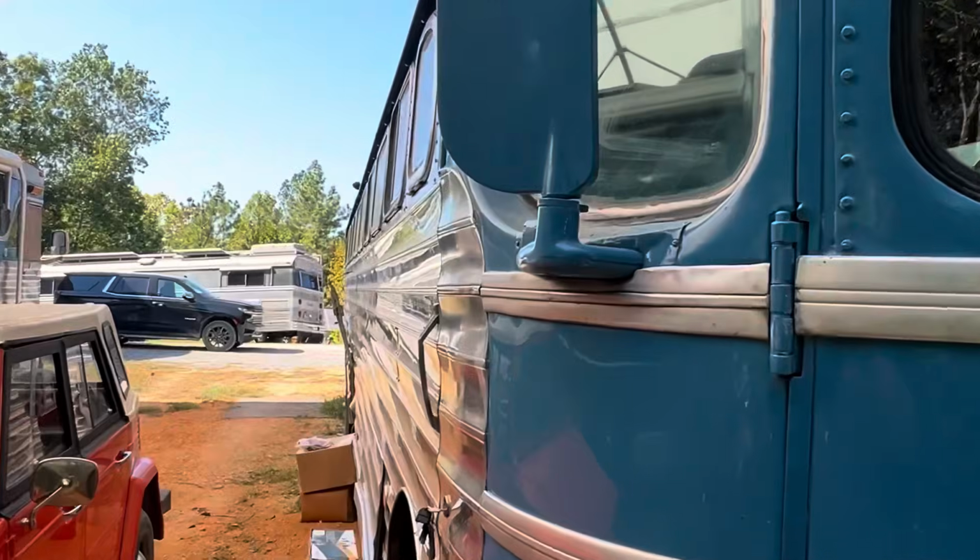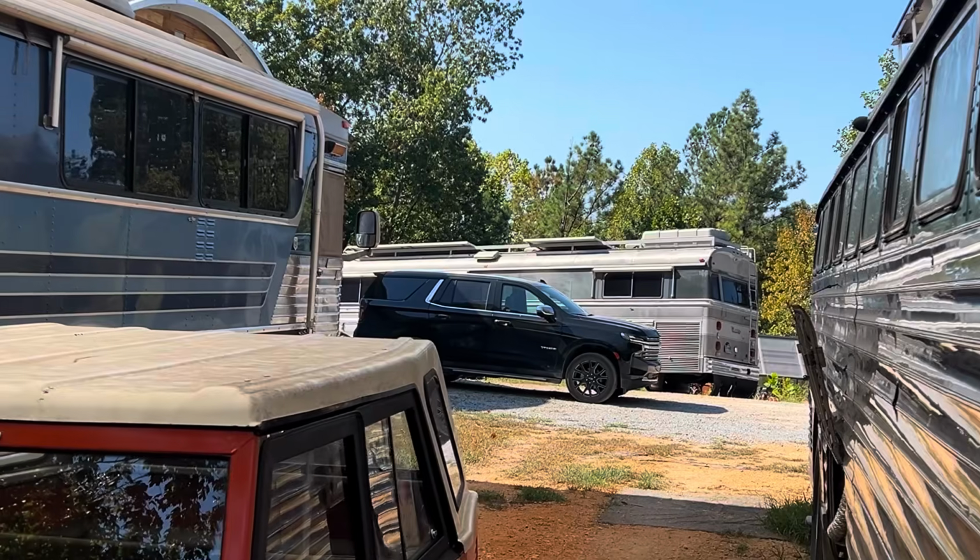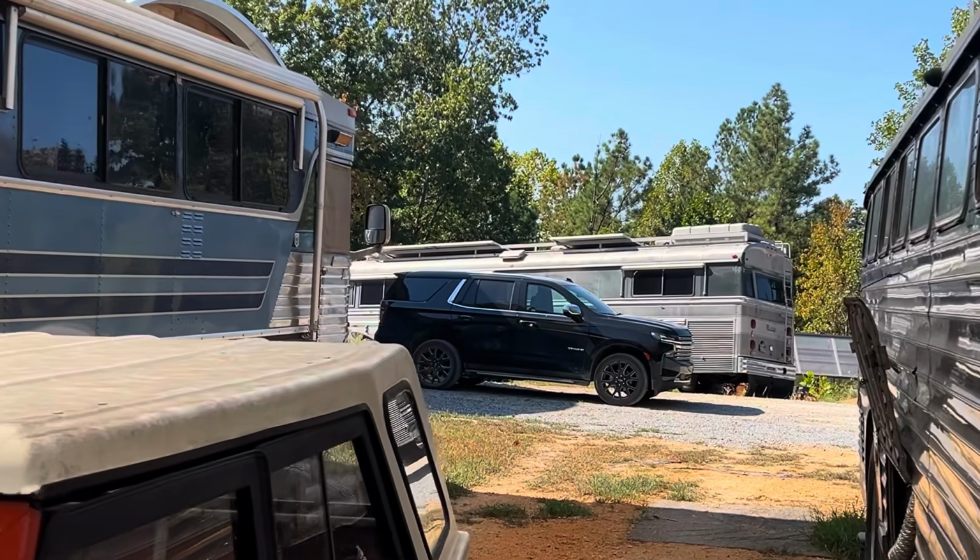We're going to load up the Tahoe over there. We're going to take the Tahoe that has very nice air conditioned seats. That'll be much more comfortable today.